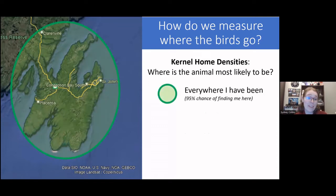So this is everywhere that I've been on the Avalon Peninsula. In this green circle, I've been most of the places on the Avalon Peninsula now, either just driving through or visiting or looking at birds. And so yes, this green circle is everywhere that I have been. And you usually have a 95% chance of finding me somewhere in this green circle.